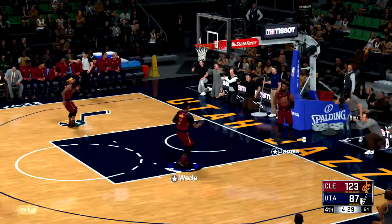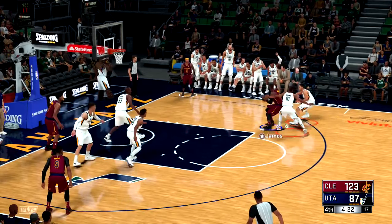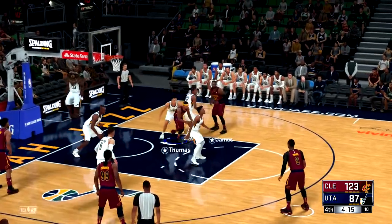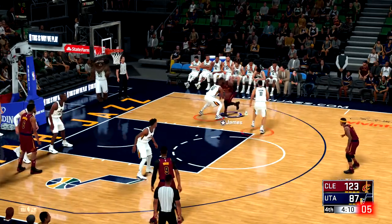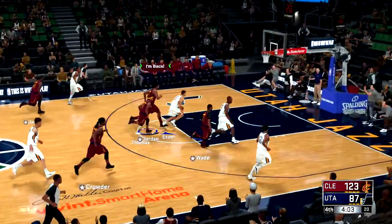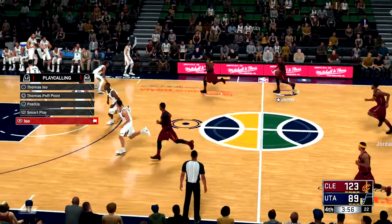Drills it from outside. Love to see the resolve from an offensive player after a disappointing first half. He's been terrific here in the second. James kicks to Thomas. And they double up James. Back to Thomas. James against Burks. LeBron dishes to Thomas. Stolen by Exum. In transition, here come the Jazz. The putback. And folks, he did not luck into that one. He knew just where he wanted to be to grab that backboard.